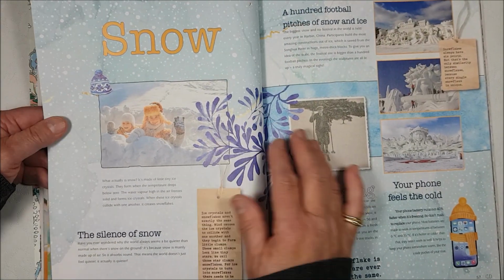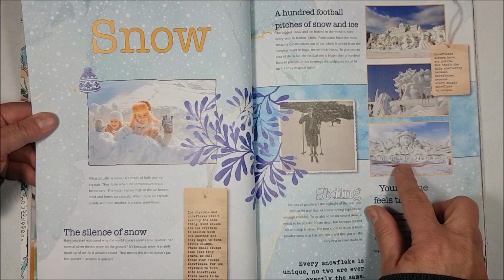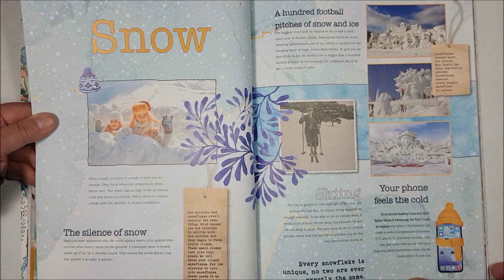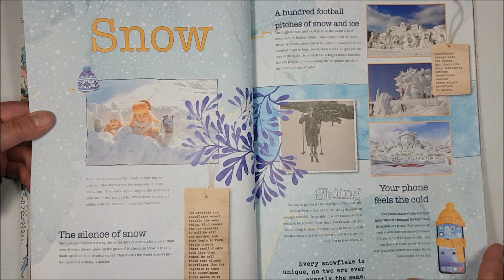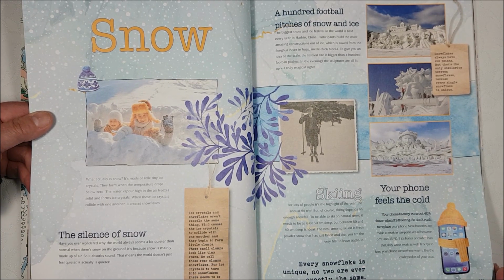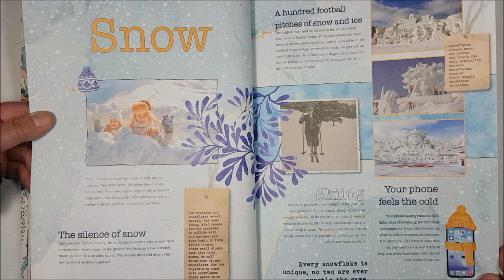Right, lots of lovely snow images. Look at these sculptures, aren't they amazing? Oh my word, where is this? Just trying to see if I can find it. Oh, Harbin, China. The biggest snow and ice festival in the world is held every year in Harbin, China.